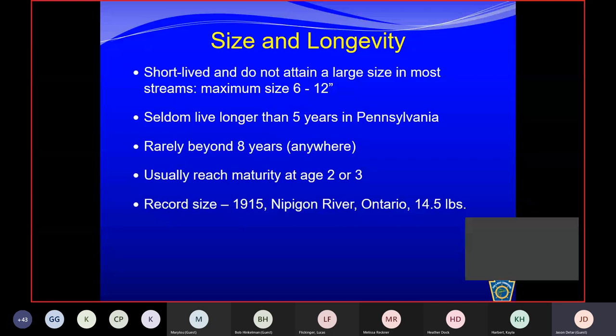Big Spring Creek in Cumberland County is an example of where some excellent restoration work has occurred by the Fish and Boat Commission and other partners. And there are some larger brook trout that are occurring in that limestone system that has higher fertility and more consistent conditions throughout the year. And obviously in the lakes and larger rivers, you could also expect to see larger trout occurring in the northern portions of the range, especially up into Canada.